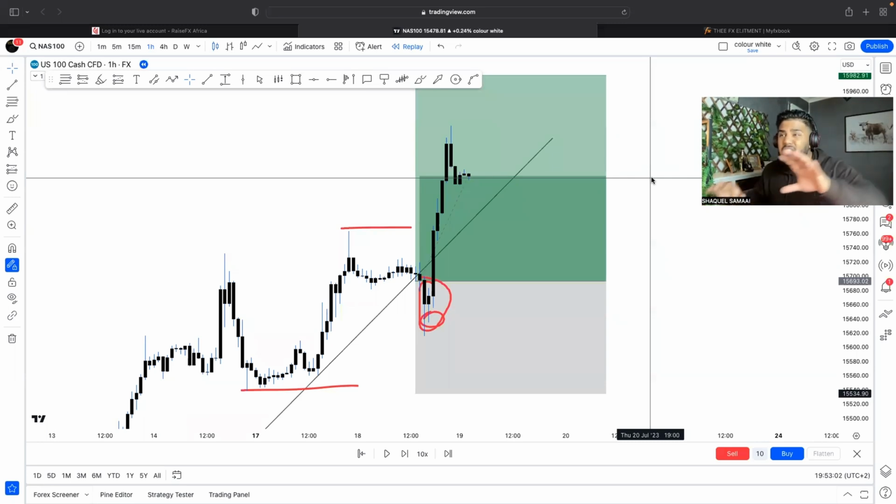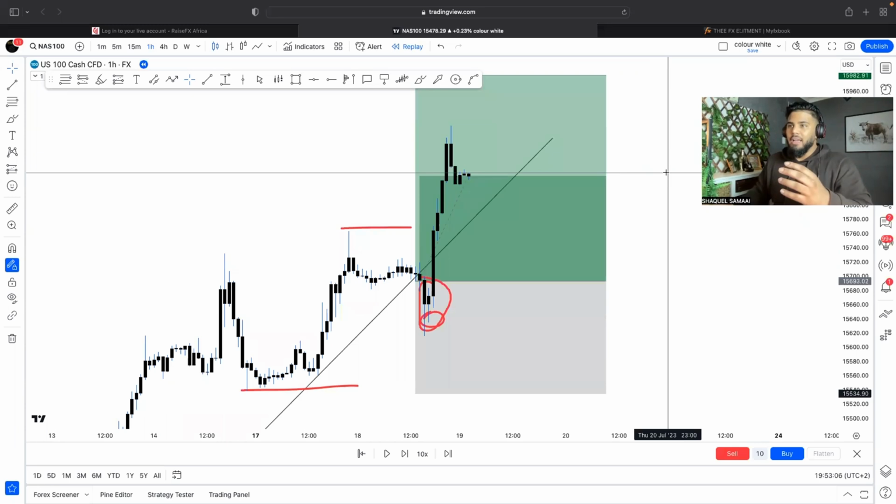So again, guys, this is very important. I'm going to show you right now. Very, very important. In the market, it's either buying or selling, up or down, right or wrong. So the chances of you being right is 50%. The chance of you being wrong is 50%.